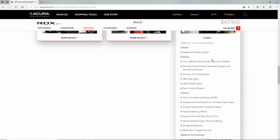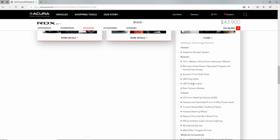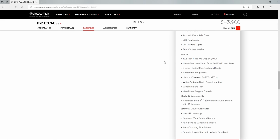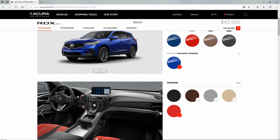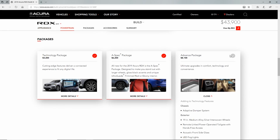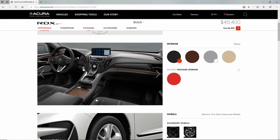Looks like you get the adaptive damper system, which I believe the A-Spec has as well. Let's see, you get the LED lights front and back, a rear camera washer. I'm assuming that's pretty standard stuff. The interior gets a 10.5-inch head-up display. Let's see if that looks the same. Oh, I'm sorry guys, I didn't even activate that. Let's activate it and see if there's any changes to the inside.